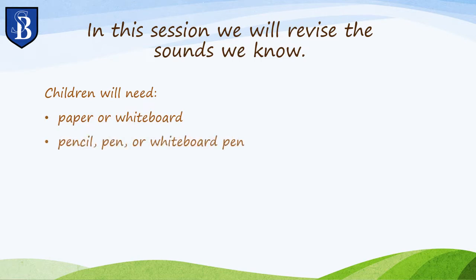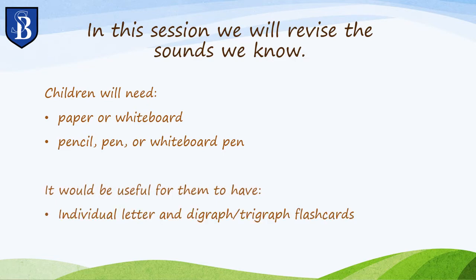In this session we will be revising the sounds that we know. Those are the sounds that we have learnt so far this year. Children will need some paper, their learning book or a whiteboard, something to write with, so a pencil, pen or whiteboard pen, and as ever it would be useful for them to have some individual letter and digraph, trigraph flashcards or some magnetic letters if you have them available.